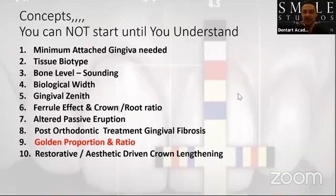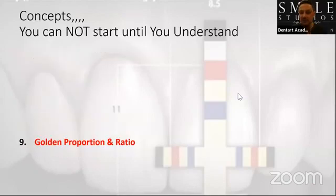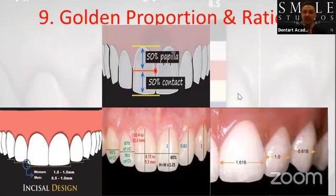Number 9, the golden proportion and ratio. Before you start your surgery, before you start planning for this case, ask your prosthodontist, what do you aim for? What's your prosthetic plan? Because you need to end up with a good proportion of teeth. Okay? We all know that if we divide the width over the length of the normal central incisor, lateral, or canine, we end up with a ratio between 75 and 85%. We need to end our surgery with this proportion right.